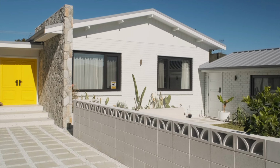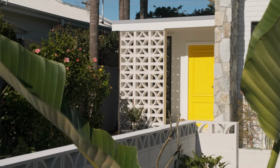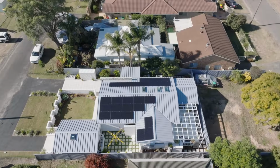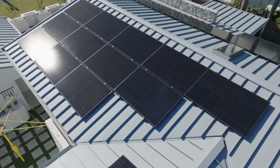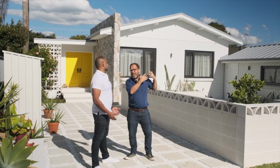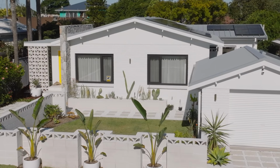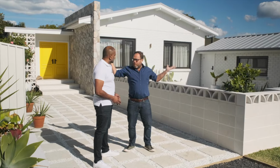It was a massive job. It was an ugly house that we have transformed. It's got my take on that mid-century modern vibe, definitely a Palm Springs influence. But we've also got amazing solar panels on here, giving us 10.5 kilowatts. It's very low profile, meaning from the front here you hardly see it, but it fits perfectly with the style of architecture we wanted. We've got a good looking house that's going to be cheap to run because we're getting all of the power from the sun.